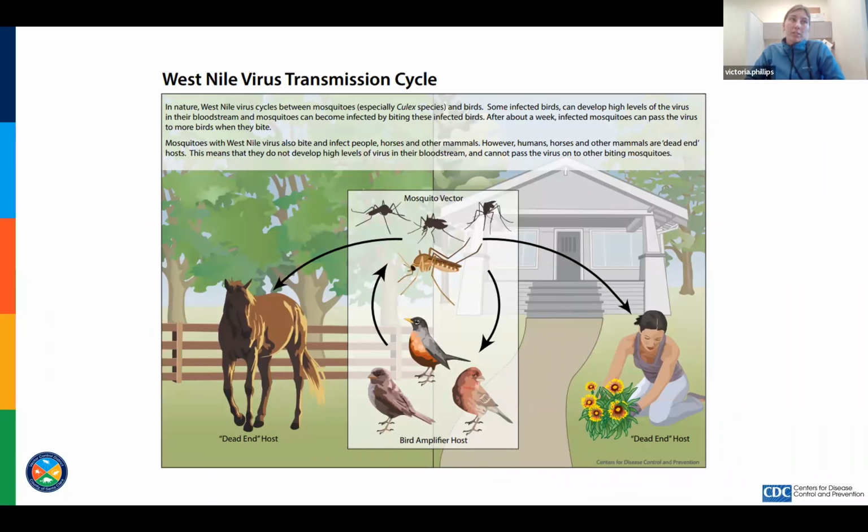For West Nile virus transmission, West Nile virus is the disease that we primarily focus on here in Santa Clara County. We did have 1 case of it this year, and unfortunately that resident did die. So it is really important to be aware of West Nile virus and mosquito mitigation efforts.